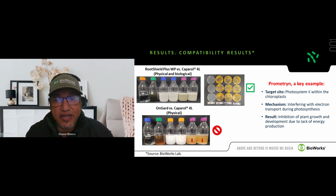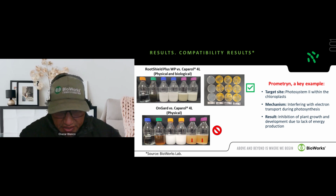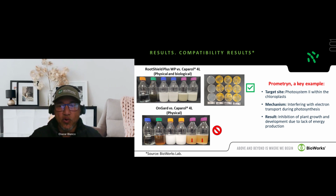This tells me indirectly that we should be very cautious about the use of these herbicides, particularly when it's very close to the plant in the field. Why is this? Because it can affect the photosystem II within the chloroplasts, and this interferes with the electron transport during photosynthesis. So that means that it's able to denaturalize the exudates that the plant would be releasing for the benefit of that microflora that is present in the field.